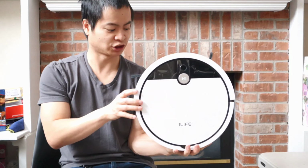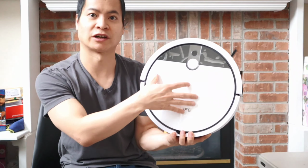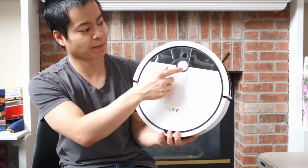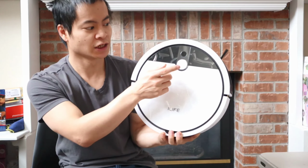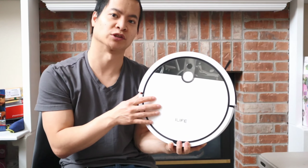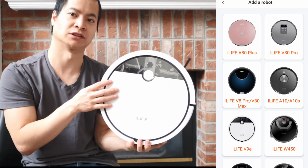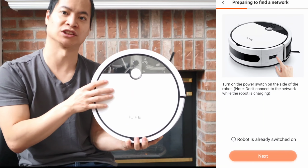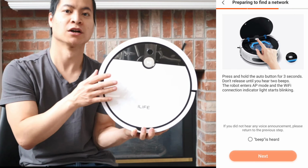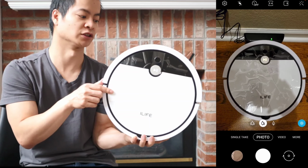Alright, so before we get started, let's just do a quick look at the robot itself. So the robot is fairly basic. I know I still have the plastic wrap on it. I haven't even bothered to take it off. It's fresh out of the box. But you've got the single button right here. You press it once to start the robot, press again to stop it. It's super basic operation. And if you hold the button down for about 3 seconds, it goes into Wi-Fi pairing. I did find that the Wi-Fi pairing mode was super simple. The app was easy to use, and it was able to pair the robot vacuum with my network, no problems. Just remember, this guy supports the 2.4 gigahertz network.